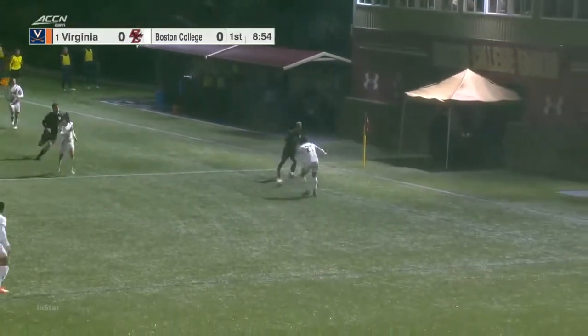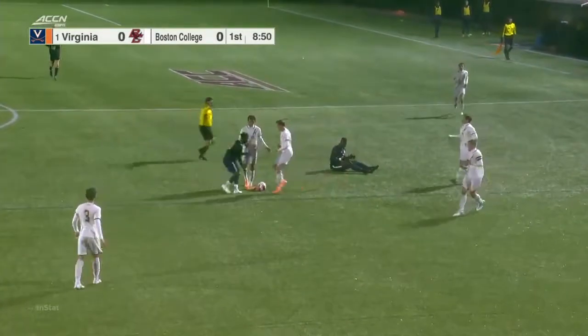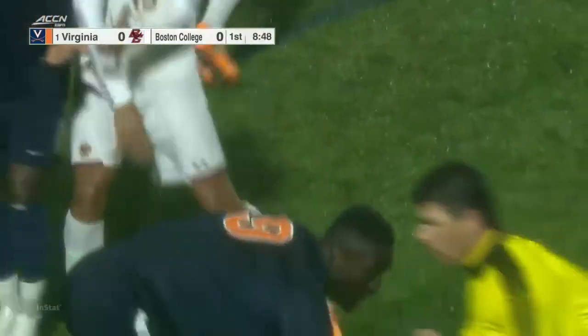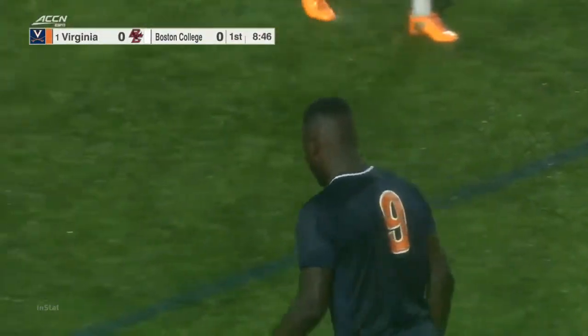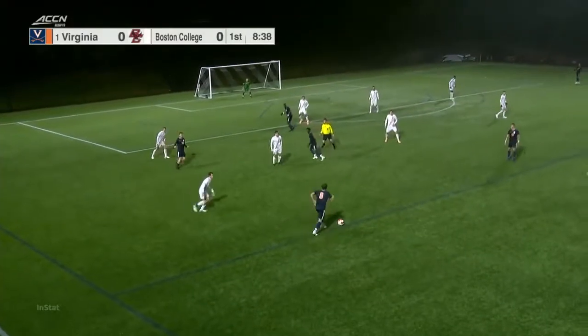Afamafuna with the interception, and now Virginia will look to counterattack. DK ripped down by Souza. There was a push right into the defender and he went down. Yeah, he pretty much did all he could. Souza giving up so much size to Daryl DK, so just trying to body him off that ball. Got whistled for the foul.